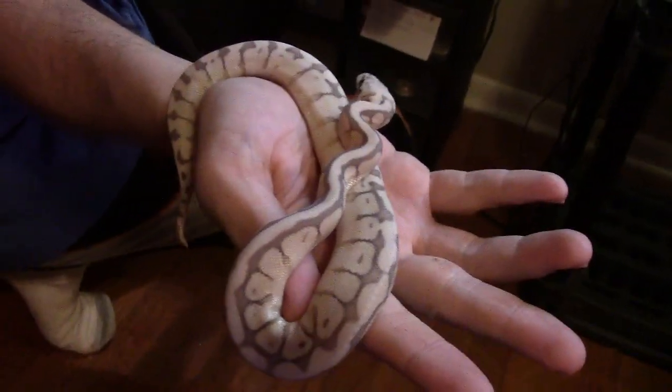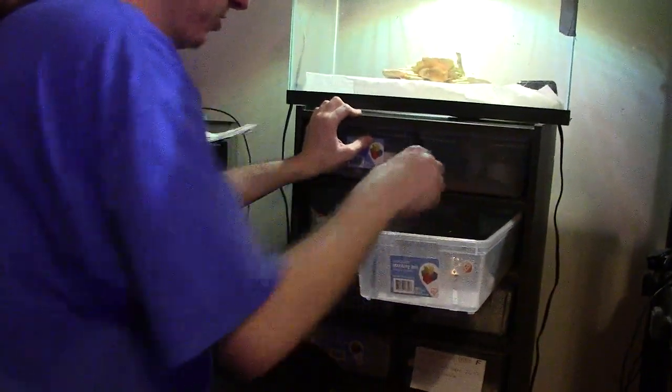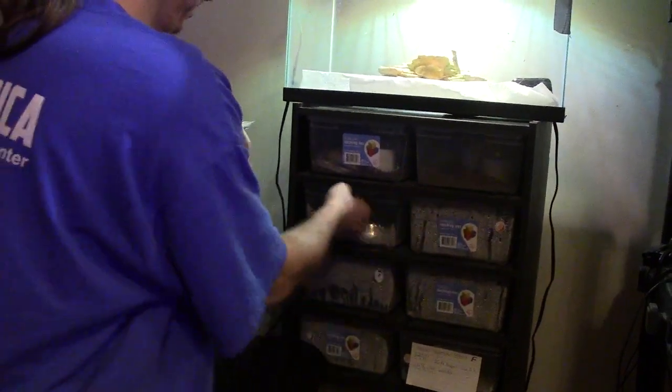Let's see what we got. We sold some of them. Killer queen bee. Gorgeous. It's one of ours from June. It was hatched here. Her dad was the killer bee we just saw.